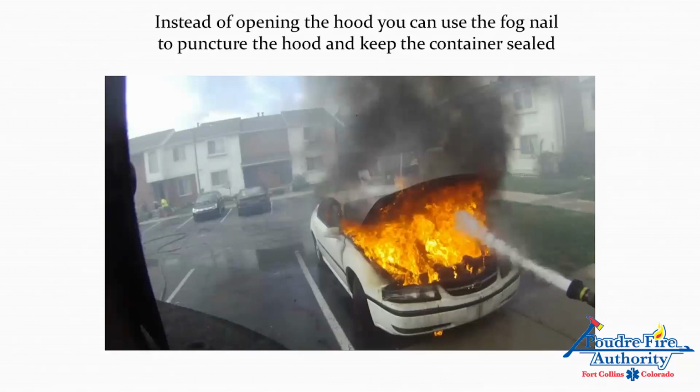The attack Fognail can be used on car fires as well. Due to the fact that the nail is thin in structure, you can keep the hood closed and peel the corner up and get the Fognail in to deliver water. You can also make a purchase hole through the engine hood using the Halligan. When doing this, place the hole about 1 foot from the front of the hood to prevent driving the pike end of the Halligan into the top of the motor. This should place the Fognail in the standard void space between the radiator and the motor.